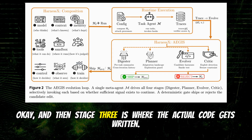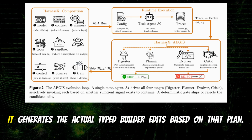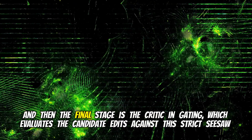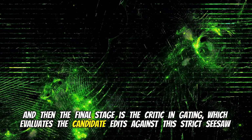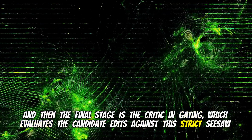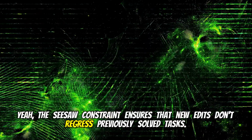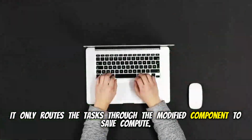Okay, and then stage 3 is where the actual code gets written. Right. Stage 3 is the evolver. It generates the actual typed builder edits based on that plan. And then the final stage is the critic and gating, which evaluates the candidate edits against this strict seesaw constraint. Yeah, the seesaw constraint ensures that new edits don't regress previously solved tasks. It only routes the tasks through the modified component to save compute.